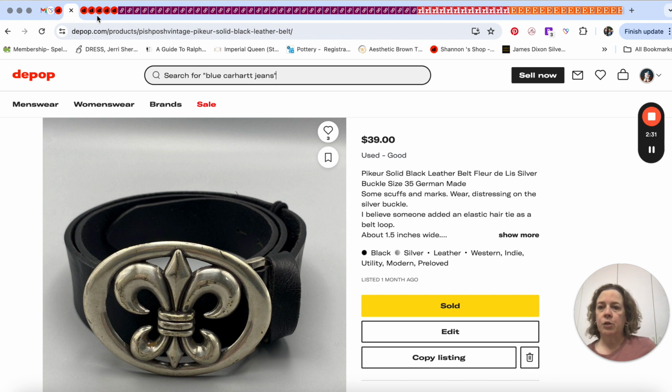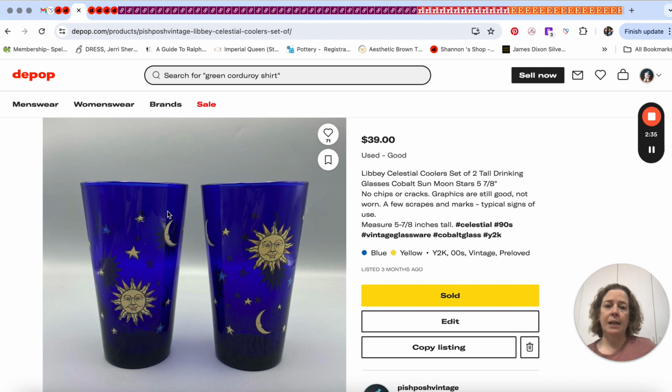So $31.20 for that. I sold these two glasses over here. These were super popular on Depop. If you don't know, this celestial pattern by Libbey is very sought after, because it's a Y2K, 90s kind of thing. I don't know, did they use it like the mugs on Friends? I think it has some connection to a TV show. If you know, leave me a comment down below. Certain other pieces in that pattern, like these taller glasses, didn't seem to be as sought after. The mugs are probably like $40 for one mug. But I had these two, and I sold them for $29.30.